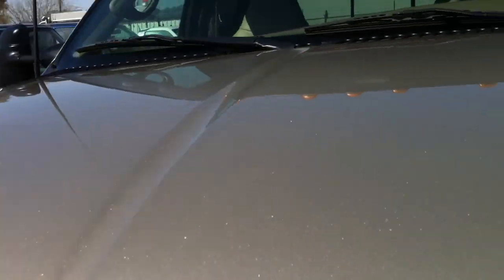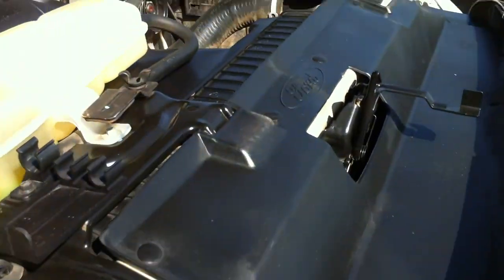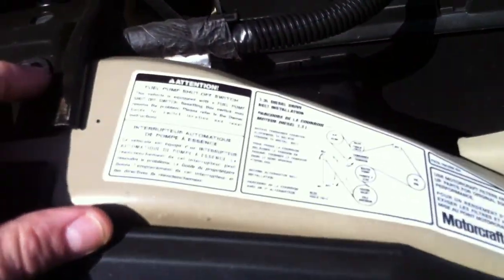Aside from the grill and the lower part of the bumper, which is called the valance, it's in pretty good shape. There's your Ford stamp right there, so you know you got a Ford fender on the passenger side, and you've got the Ford stamp right there on the core support. All your stickers where they're supposed to be. Just helps you to know that this is all the original stuff, that it wasn't replaced or wrecked or anything. There's the Ford stamp on the driver's side of the core support. Let's see. There's the stamp on the driver fender.